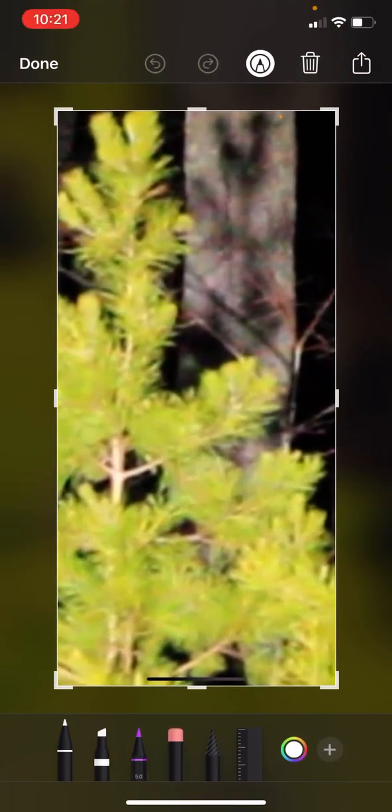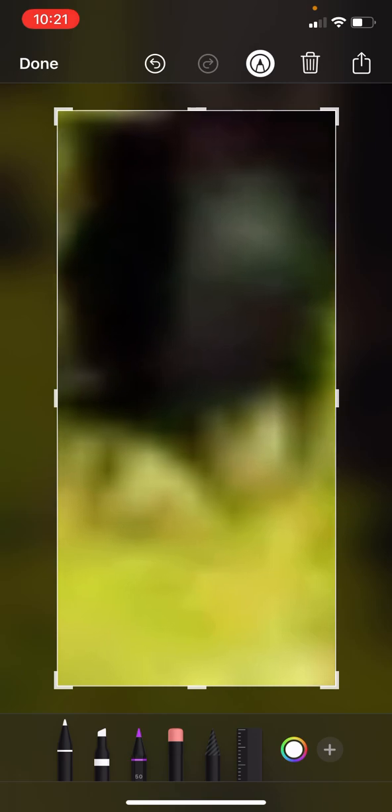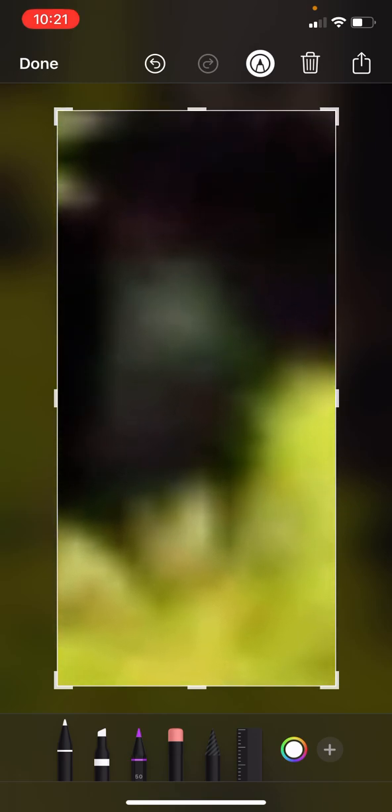Oh, right. I know what I'm missing here. Okay, so there's one standing up there behind there. There we go. Let's see if we got his eyes on that one there. Just about got his eyes to show up there.